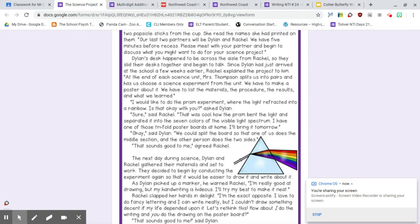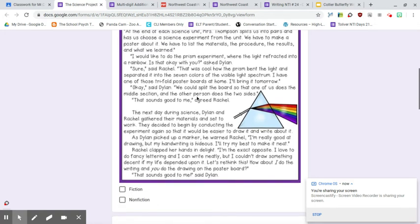"At the end of each science unit, Mrs. Thompson splits us into pairs and has us choose a science experiment from the unit. We have to make a poster about it. We have to list the materials, the procedures, the results, and what we learned. I would like to do the prism experiment, where the light refracted into a rainbow. Is that okay with you?" asked Dylan. "Sure," said Rachel. "That was cool how the prism bent the light and separated it into the 7 colors of the visible light spectrum. I have one of those trifold poster boards at home. I'll bring it tomorrow." "Okay," said Dylan. "We could split the board so that one of us does the middle section and the other person does the 2 sides." "That sounds good to me."